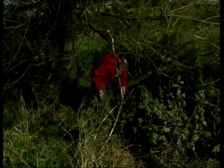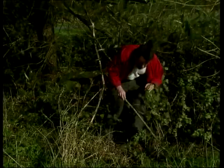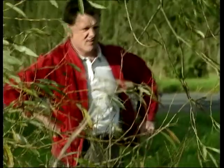And welcome to this week's Used Car Heaven, where you join me in the wilds of some exotic country, where this week we're on the trail of one of those beasts of the motoring jungle. And I'm being very quiet because I think we've spotted one through the undergrowth over there. In the motoring jungle, it's said that these cars are very hard to find, but we think we have located the perfect one on Used Car Heaven, and it's a VW Passat.